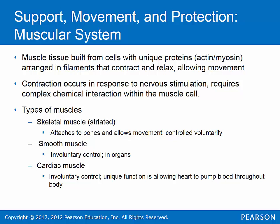Action potential travels down the neurons, crosses the synaptic cleft. What were you saying? You want to know how muscle contraction occurs. Can you speak in proper English, please? I can't understand what's coming out of your mouth. Hold on, I'm going to translate. I got you.